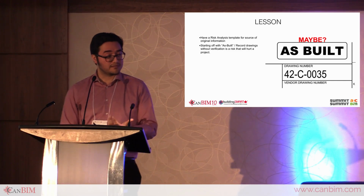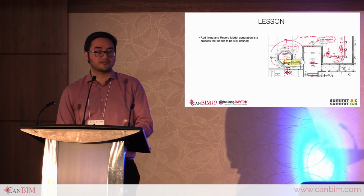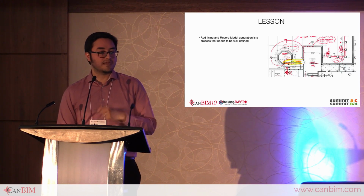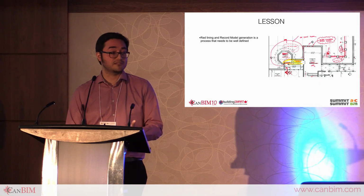So redlining, as I hinted, is part of that record model generation process. And it's really up to the contractor, right? If they remember and capture it, then there is hope that eventually it might get reflected in the as-built drawings, or record drawings, and record model. But if it's manual, we need to check it, right?